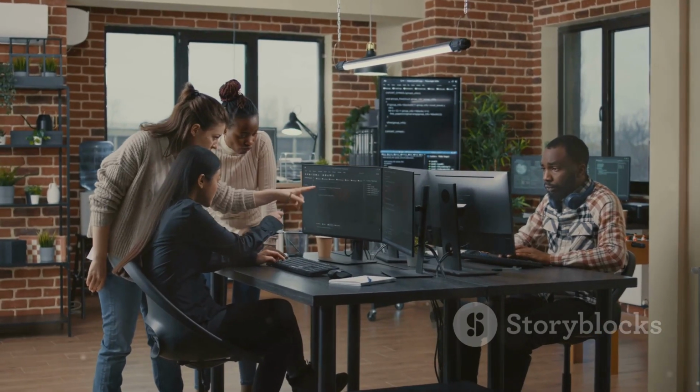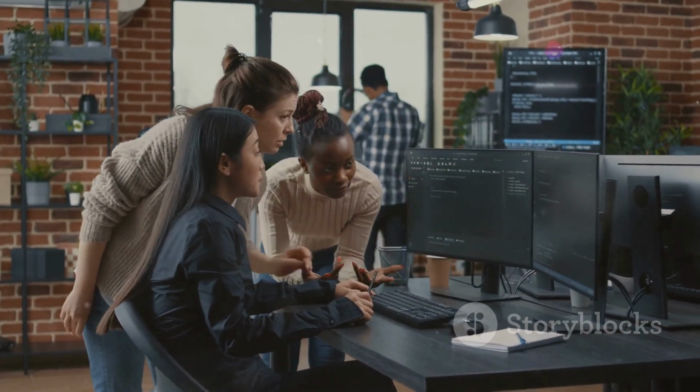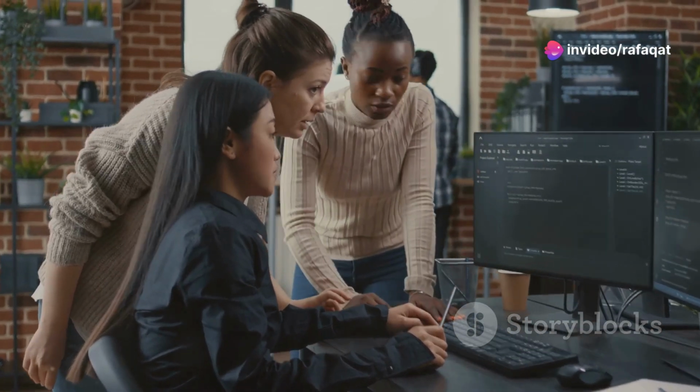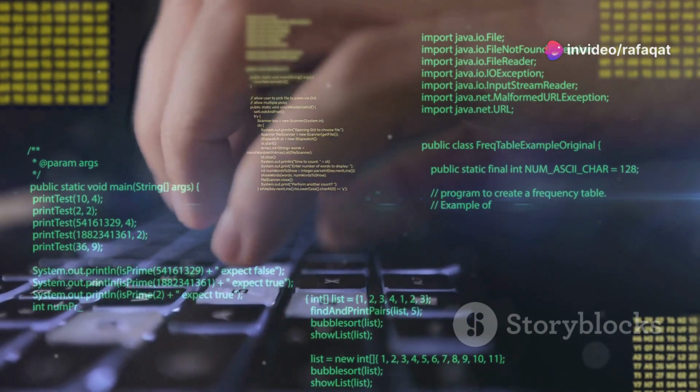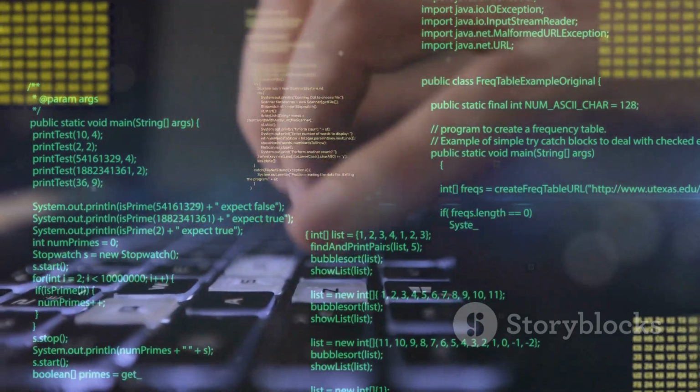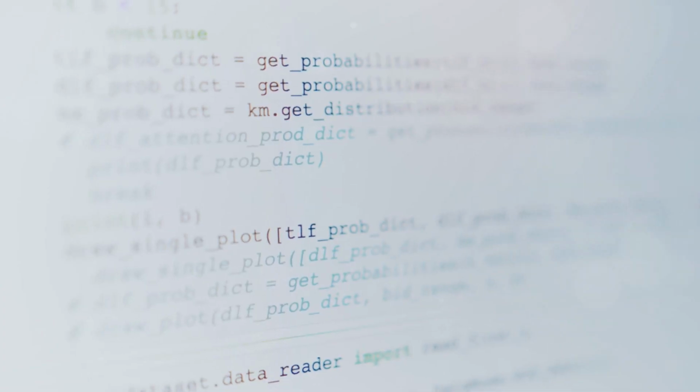Whether you're a complete beginner or you've already got some coding chops, this video is your one-stop shop to take your JavaScript skills to the next level. We're breaking down the top 10 things you can do right now to level up your coding game and become a JavaScript pro. We'll cover everything from the essential resources you need to the best practices to follow.